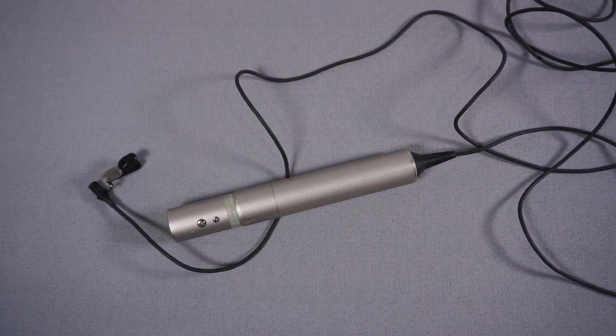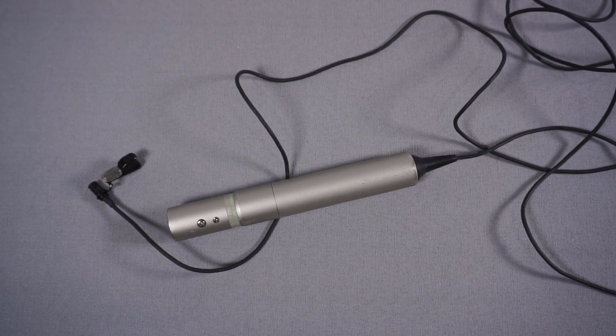Now with those, they're designed for radio microphone transmitters, and different radio microphone systems use different connectors to connect the microphone to the mic pack. So that means with those microphones, you can't really connect them to normal equipment. You need to connect them really to a radio mic transmitter.